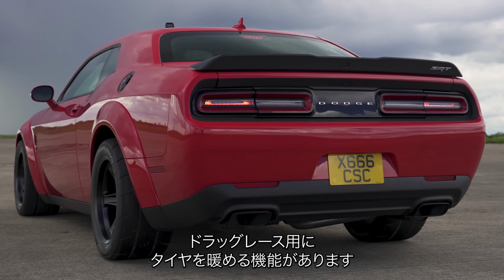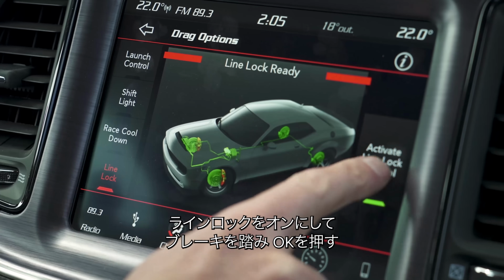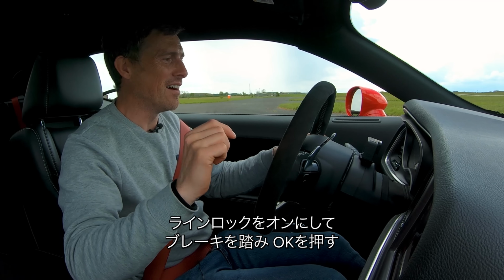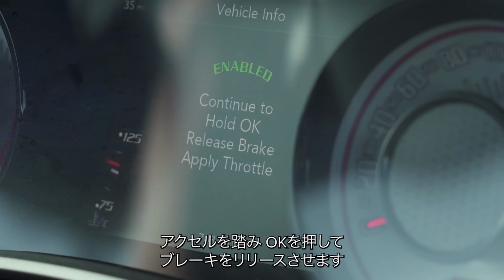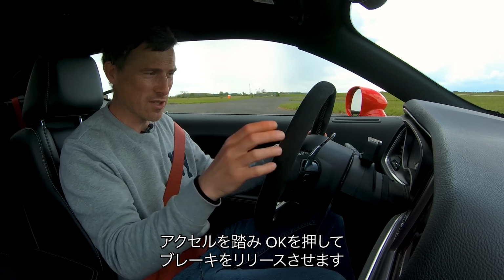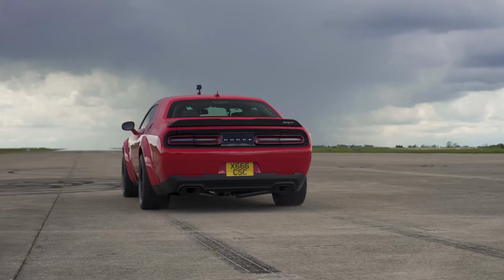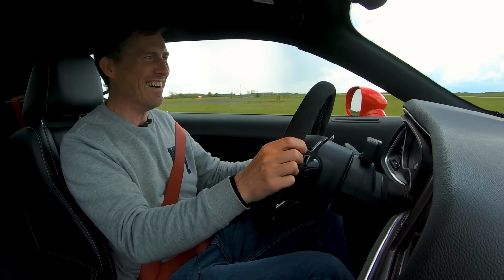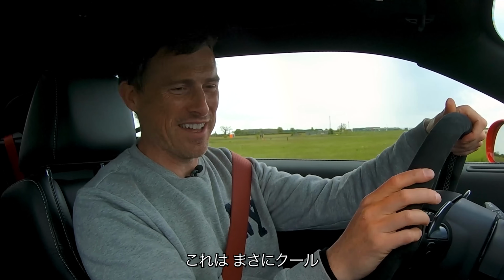This car has a cool line lock feature so that you can warm up your tyres for drag racing. So what you do is press line lock to activate it. I'll apply brake pressure, press OK. Hold brake pressure there, it's holding it now by me pressing OK. My foot is off the brake. Watch this. Oh, that is pretty cool.